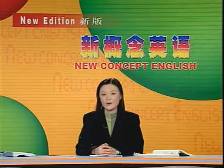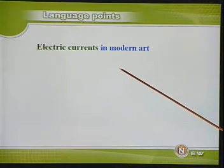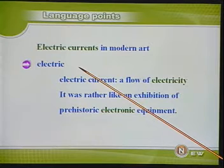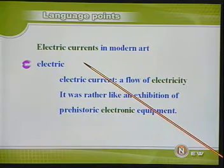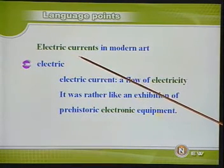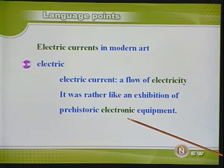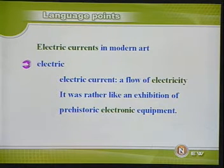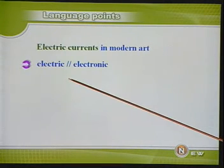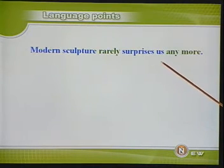All right, now we'll look at some language points. Electric currents in modern art. Electric means producing electricity or using electricity. 电的可以是用电的或者是发电的。Electric current means a flow of electricity, 电流。课文后边出现了一个形似的字，但是意思不同。An exhibition of prehistoric electronic equipment. Electronic 是电子的，所以呢，请大家注意区分这两个形似的词。Modern sculpture rarely surprises us anymore.